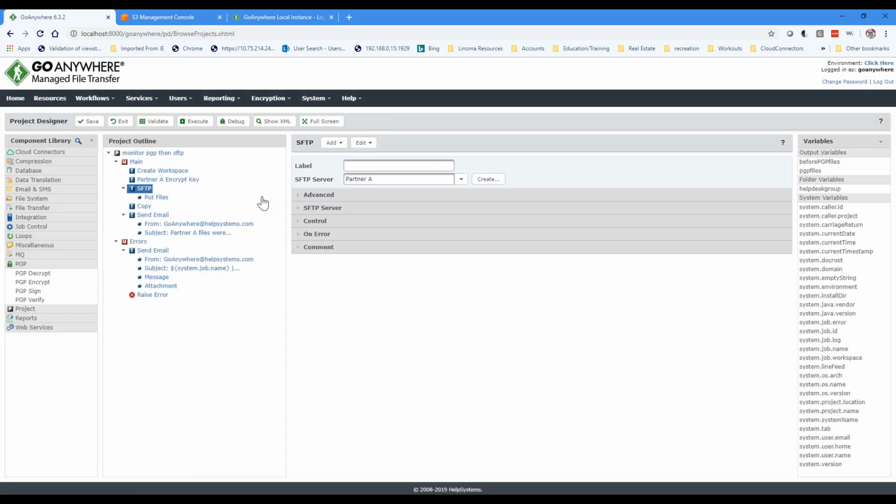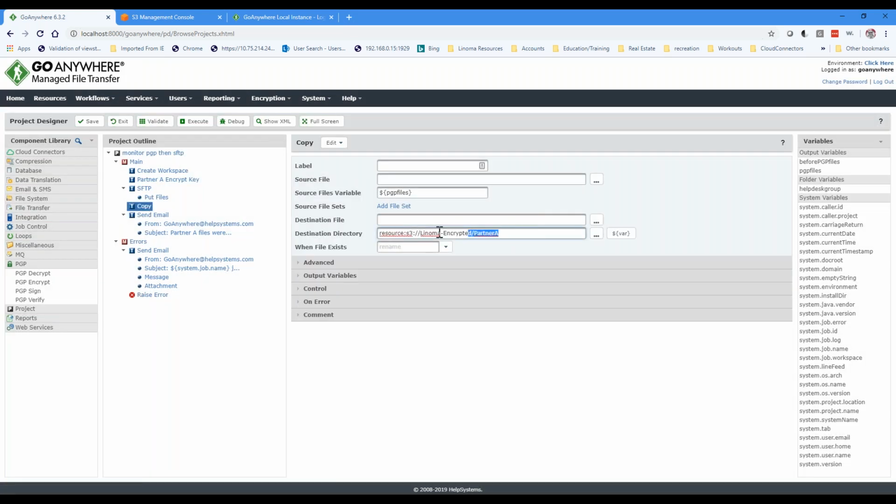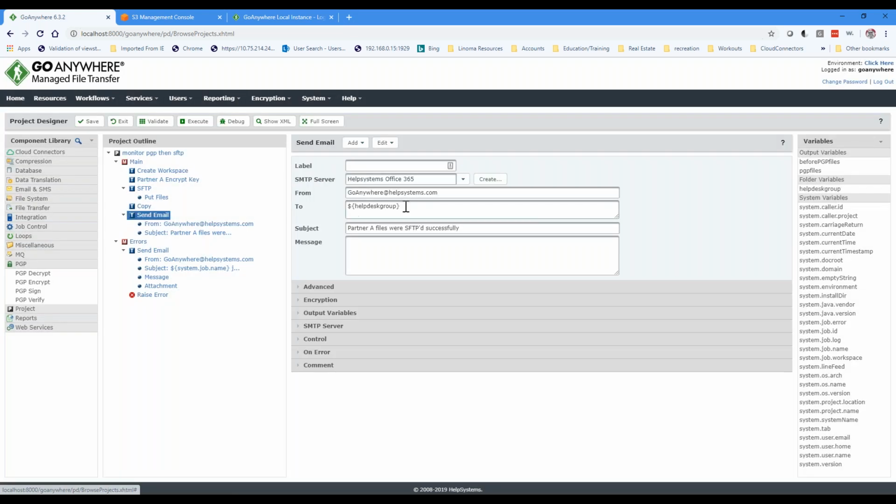I'm going to take those PGP files and send them to Partner A. So that's the SFTP server. For my put, the source is not going to be what I got from the monitor. It's going to be what I got from the monitor plus the PGP step. So now I'm going to drag that PGP files variable over here as my source, and then send it here. I don't know if I have access to this, so I just added a copy statement so I can throw it to that exact same resource that we have access to, and we can take a peek at it. And then I'm going to send an email if it's confirmed.